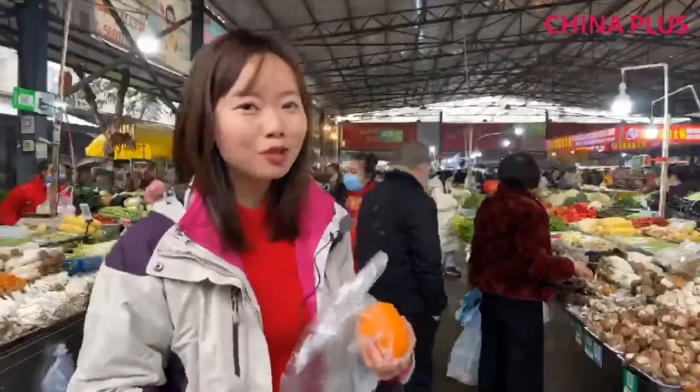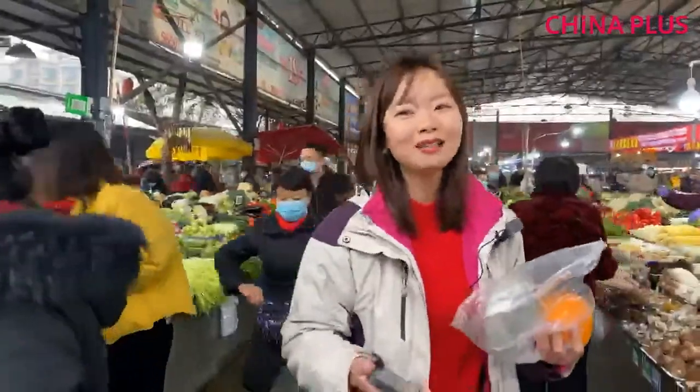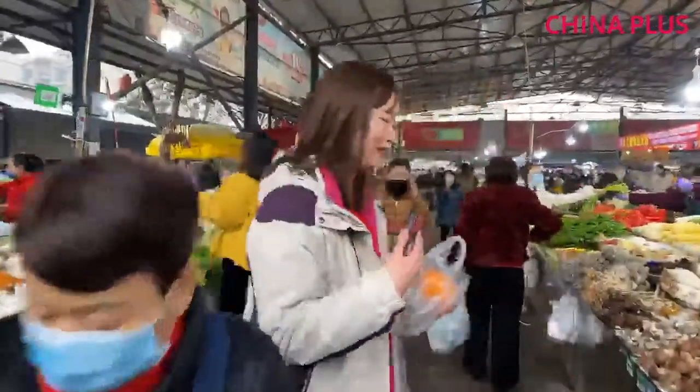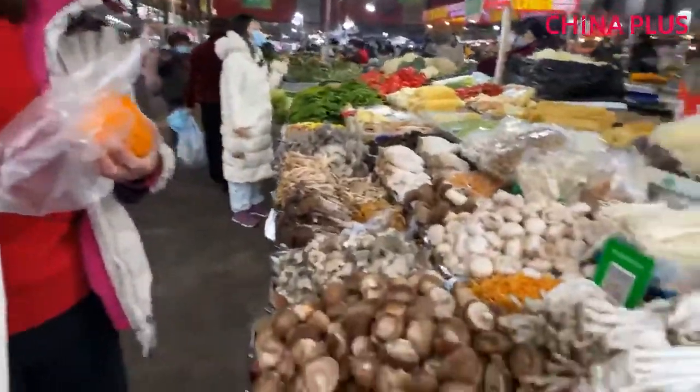But when we come into the tent, our signal may get a little bit weaker. So please bear with us when we step into the tent and we will not go away. So come in. And in this tent, you can see a lot of fungus being sold.